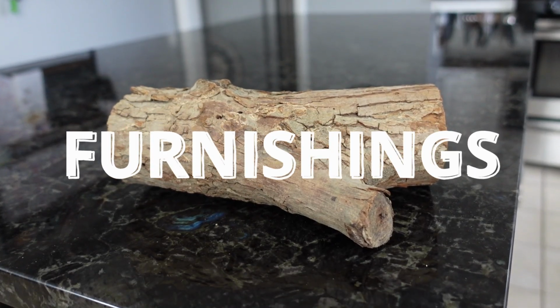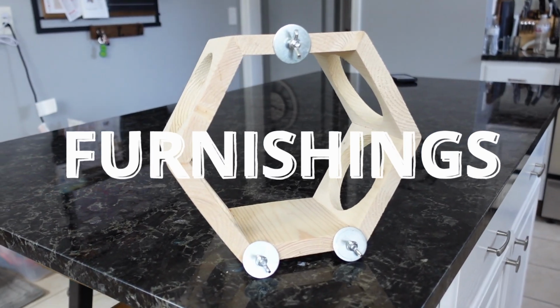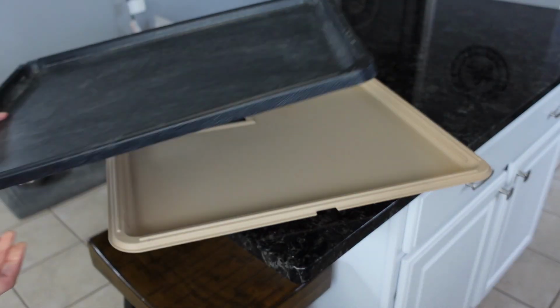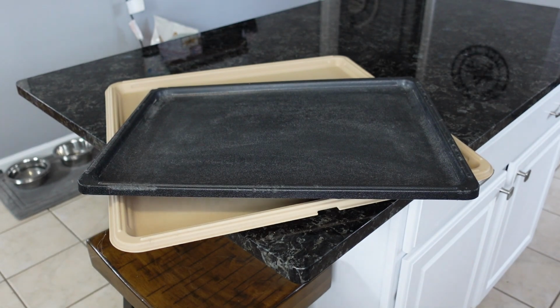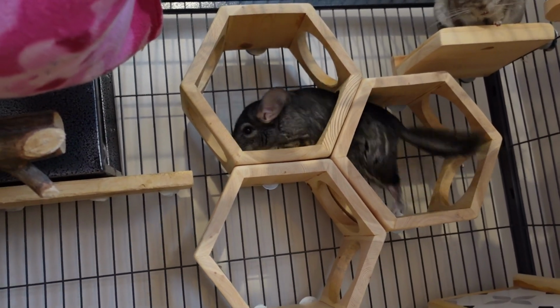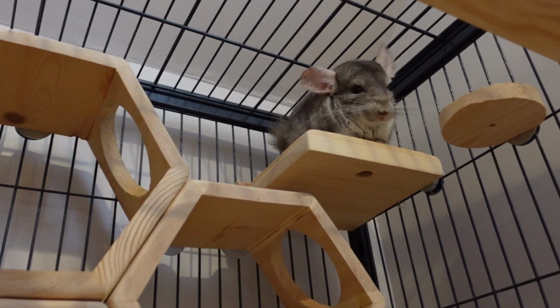So what exactly do we need to put inside our chinchilla's cage to fill it up? When you buy a cage like a Midwest, it usually comes with some plastic shelving and/or ramps. Of course, we don't want our chins exposed to plastic, and ramps aren't really necessary. So the cage is going to need additional things inside to keep your chin happy and create a safe, engaging environment for them.